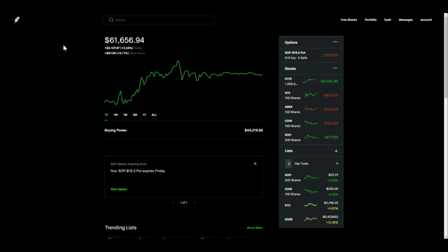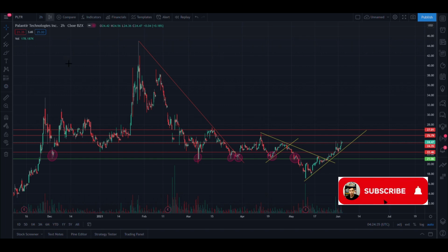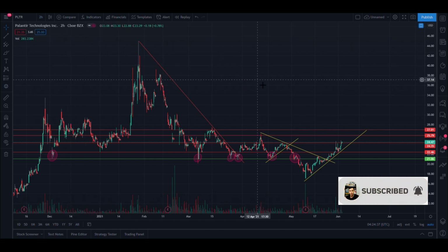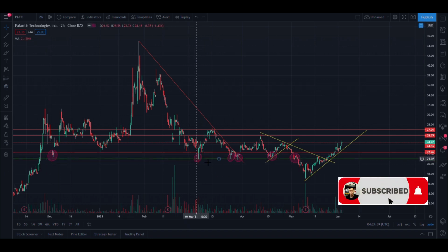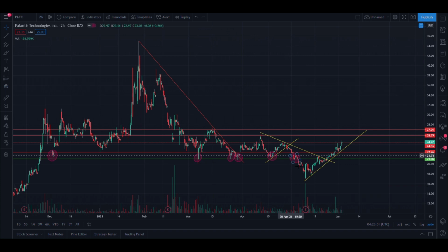All right, so let's start with the chart. Lately Palantir has been going up. As you can see, it has a really nice bullish type of wedge forming right here, and this is coming back. It broke the support that we used to have, which was around 21. So we hit that support line around here. All these little red circles that I pointed out, that's where we had a strong support.